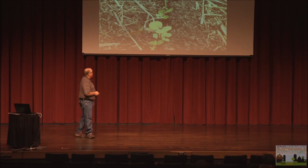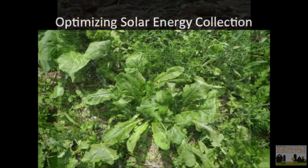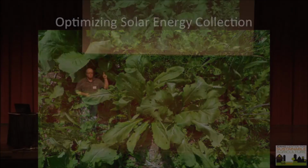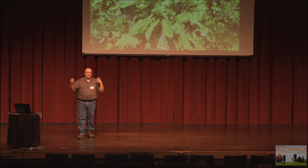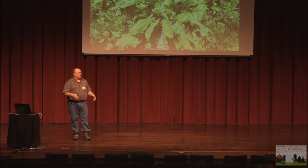Here's the seed just poking up through the soil surface. Notice that aggregation there. I don't like this photo. There's too much bare soil, but it does show how all these seeds seeded together at the same depth do just fine. And they come up and grow just fine together. We're optimizing solar energy collection with these diverse cover crops. If you have a monoculture growing out there, how many leaf sizes and shapes do you have? One. No matter what direction that sun is from this field, I'm going to be harvesting solar energy. And that's what it's about for us as producers. We want to capture that solar energy, sequester it as carbon, and start the nutrient cycle, feed soil biology.